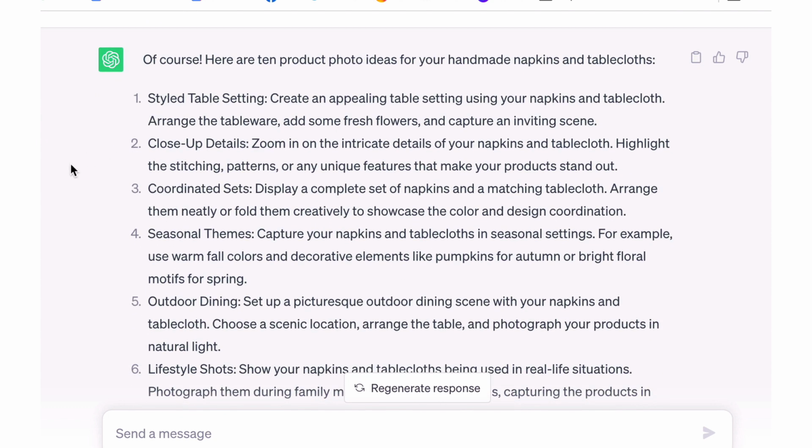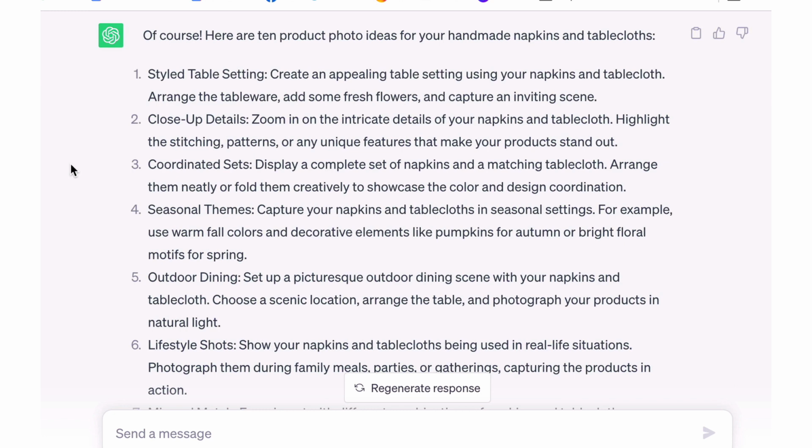So here's some potential ideas for product photos. The first one is a styled table setting. Create an appealing table setting using your napkins and tablecloths. Arrange tableware, add some fresh flowers, and capture an inviting scene. That would make for a really nice lifestyle type photo.